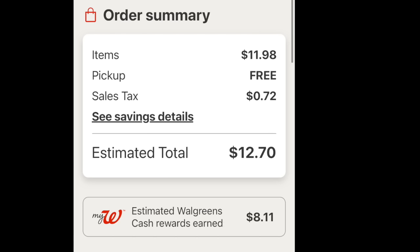Your curbside pickup is free. So $12.70, and then you're getting back 8 because the promotion with Gillette is to buy 2, get back 8. You can actually use $10 in Walgreens cash and still earn your 8, but what a little deal. And that deal with the $5 P&G register reward, that was last week only, so do not bank on that.